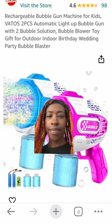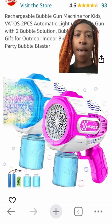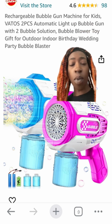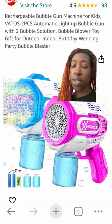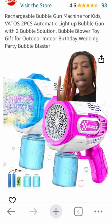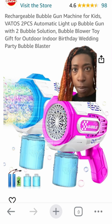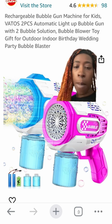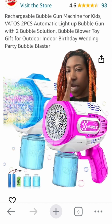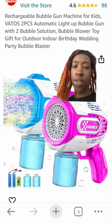Next. Okay, here we go. Cool. So this is the one that I got. This is the one that I purchased because I wanted to get something that was smaller. I wasn't really sure if it was going to be smaller, so I had to get it and see in advance. And I really enjoyed this one. This one comes with two of the bubble guns, each with their own rechargeable batteries and bubble solutions. I'm not sure if it came with an extra set. I feel like I might have misplaced one, but that's neither here nor there.